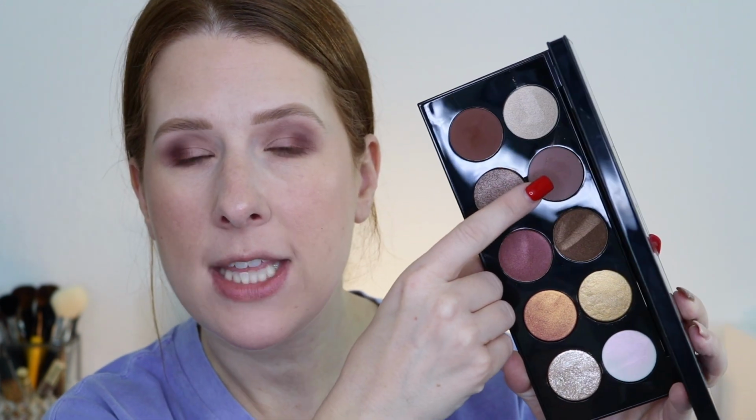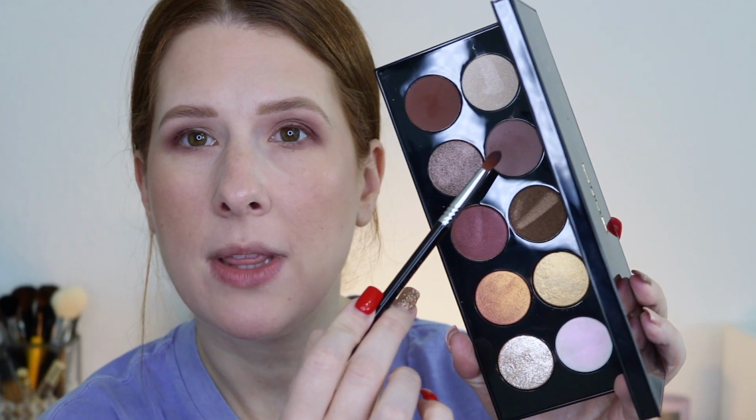So I did use the Milani eyeshadow primer, and I'm dipping into my McGrath palette. This is the Divine Rose. It was sent over from a friend. I took this dusty rose shade and put it in the crease on my BK201, and then I took my Sigma Beauty E05 and I tapped into this deeper shade right here, and I was putting that on my outer corner. Then I went in with my E42 Precision Firm Blender, back with the dusty rose. Now I'm going to take a little bit of that deeper brown for the outer corner.